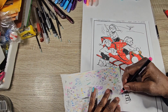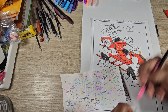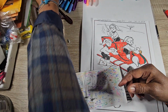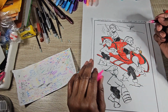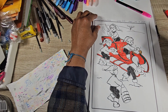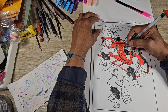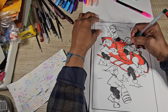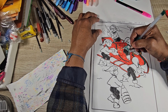So let's make sure we don't get nothing too hot with this pink. Okay. Because the pink is bright. Yeah, that's bright, so that other one might work. All right, this one might work. Let me get my eyes together first before I work with that. Let's use this green and get on these jackets. Everybody's going to have on a green jacket. Okay.